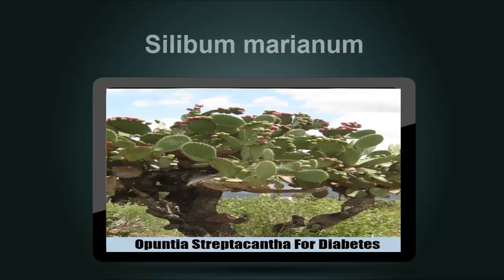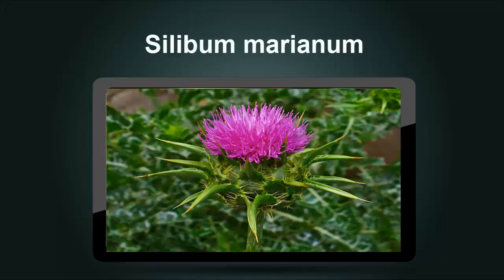Silybum marianum. Silybum marianum is also known as milk thistle, and is a member of the aster family. Silymarin contains high concentrations of flavonoids and antioxidants, some of which may have a beneficial effect on insulin resistance. The role of milk thistle in glycemic control is little understood.